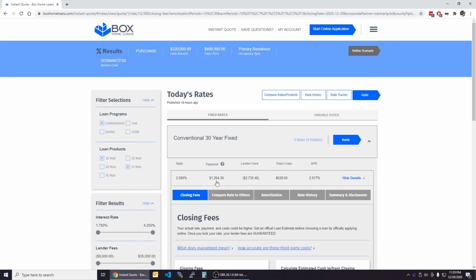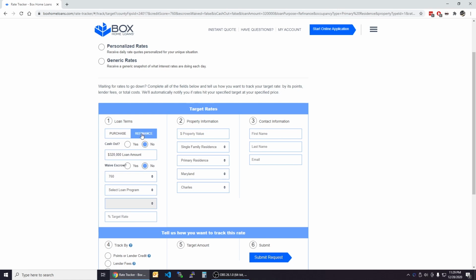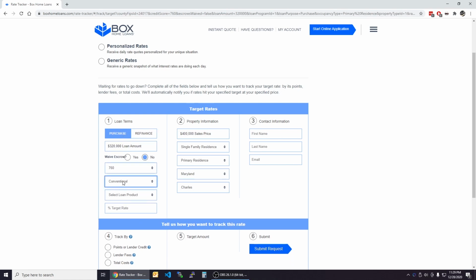So we're back here on the same page as earlier, and as you can see here, there's a rate tracker button right here. And remember, all this information that you entered earlier will actually carry over into the rate tracker. So let's go ahead and just click this button, and you can see here all the numbers have carried over as well as the loan type. So if you're doing a refinance, you can change it to refinance if you like. And then down here, select the loan type you want to use, and then select if you want to do a 30-year tracker or a 15-year, kind of depends on what you want.